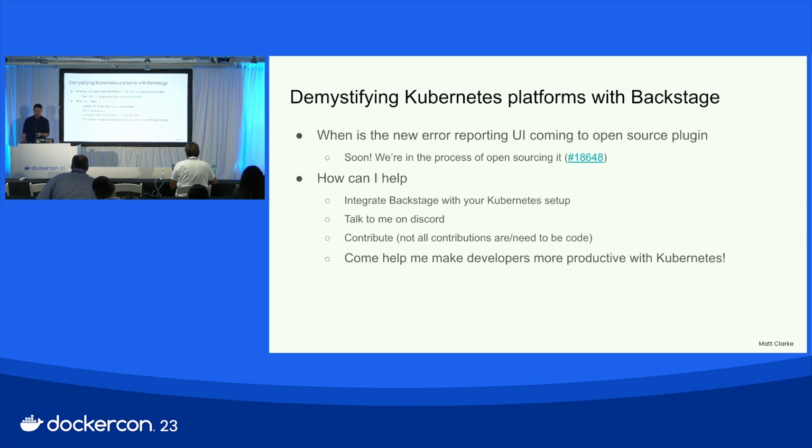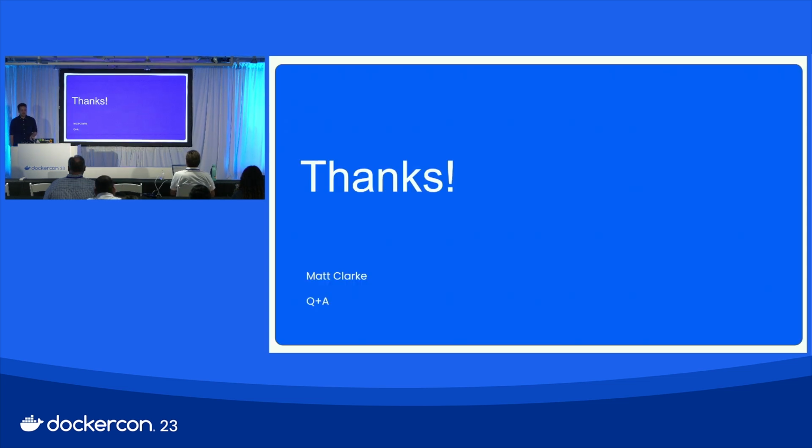And if you're thinking, how can I help? You can integrate Backstage against your Kubernetes setup. You can talk to me on the Backstage Discord. You can contribute to Backstage, the Kubernetes plugins. And I would say that not all contributions need to be, or even maybe should be, code. So you can contribute tests, docs, design, product strategy. There's a bunch of different ways that people can contribute. And I'll just finish by asking you to come help me make developers more productive on Kubernetes. So thanks very much.